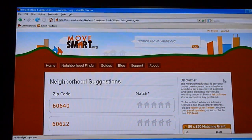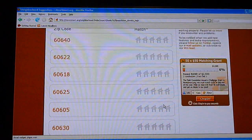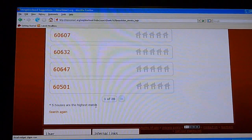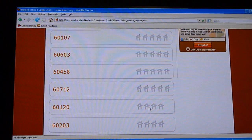And then you get a list of zip code suggestions. You can see on the left, you get a big zip code. On the right, you get how much of a match it is. And as you go through the results, you're going to get fewer and fewer matches. Five is the most, and then it starts going down.